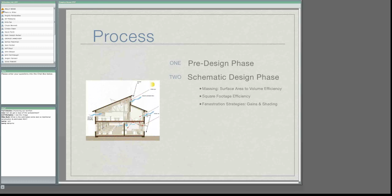And then the impacts of fenestration sizes and locations and orientations and shading on the intended design and performance of the home is another part of the architectural process dialogue.